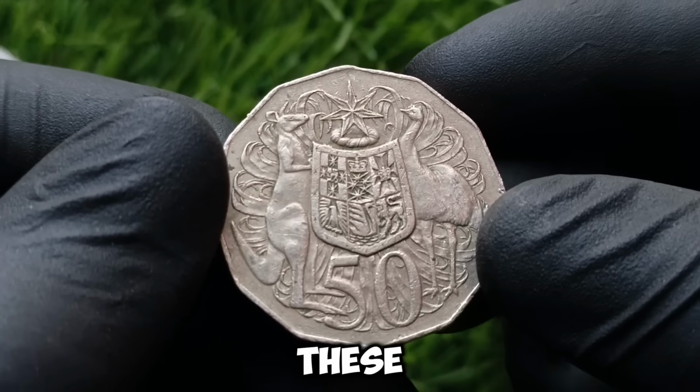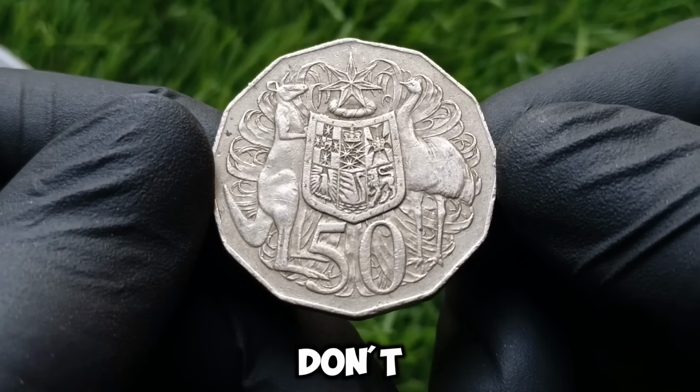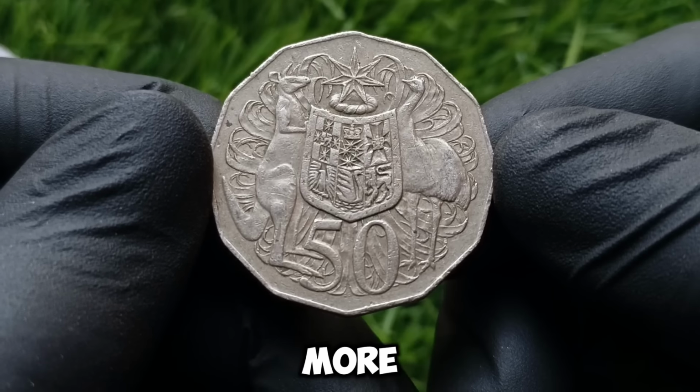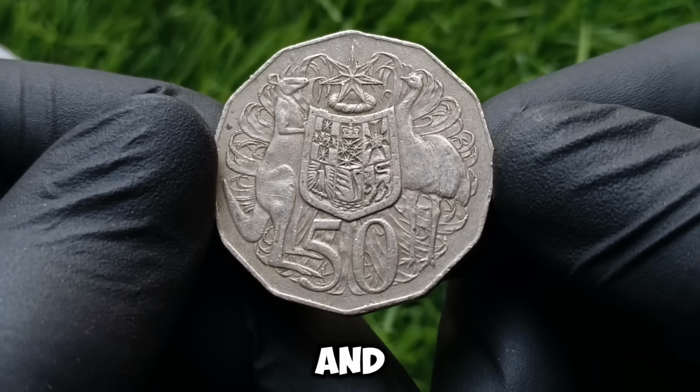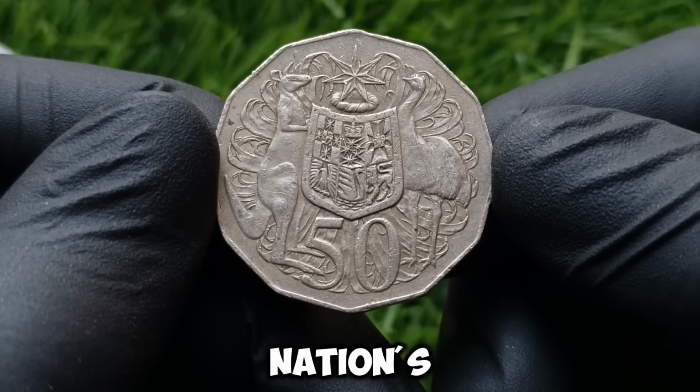So if you have one of these coins, you're already in possession of something special. If you don't, start the hunt. There's nothing more exciting than the thrill of the chase and the joy of discovery. It's not just a coin, it's a piece of your nation's legacy.